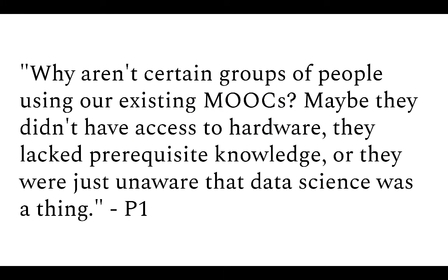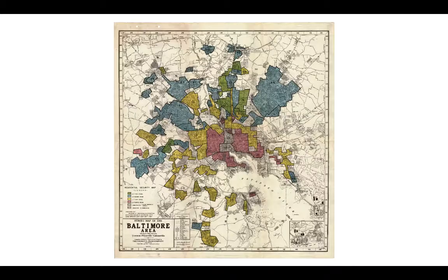P1 wondered out loud in one of our interviews, why aren't certain groups of people using our existing online courses? Maybe they didn't have access to hardware, maybe they lacked requisite knowledge, or perhaps they were unaware that data science and statistical analysis, the fields that they were teaching in their online courses, maybe they're just unaware that that was a thing, meaning like a possible career path for them.